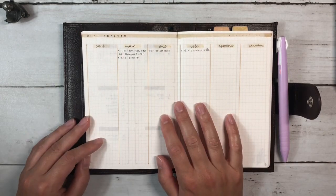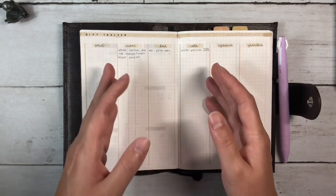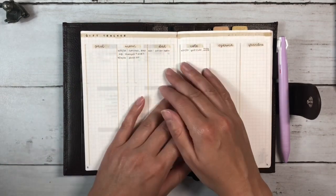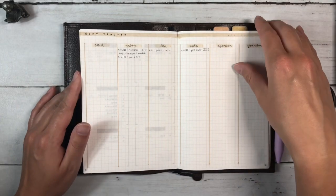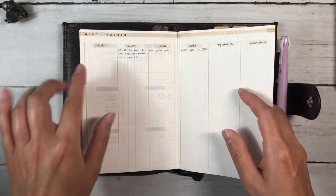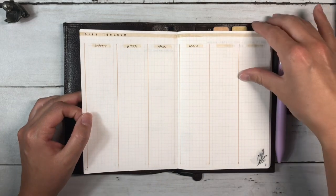This is a gift tracker. If you've watched my previous videos, I've tried to keep gift ideas in one spot. This is not that. This is an actual tracker for the gifts that we have given people, because what I have found is that I don't always remember what I've gifted people in the past. So this is a really helpful way for me to just keep on top of that. And I just started this in April, so it's pretty empty.